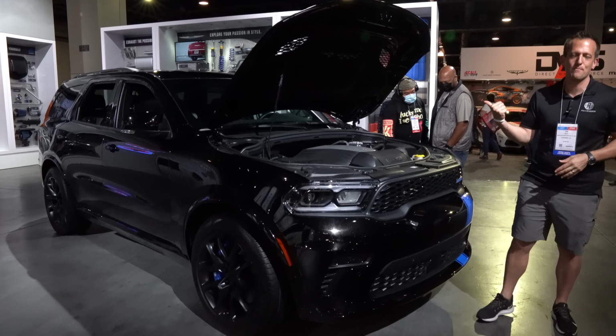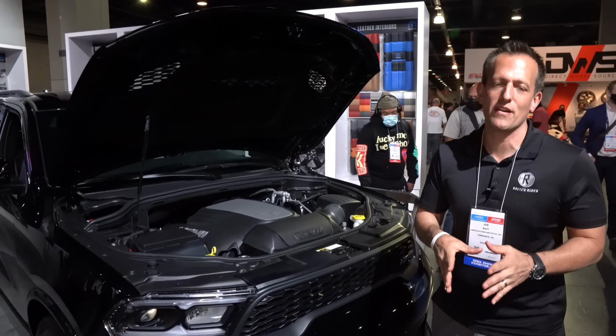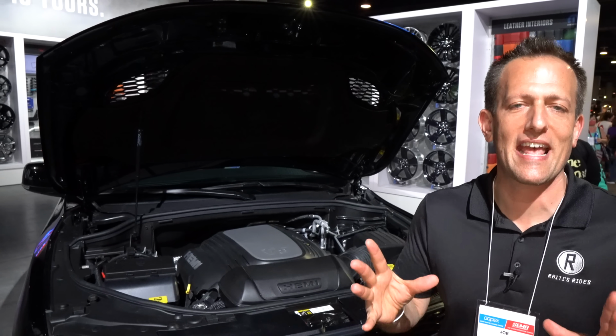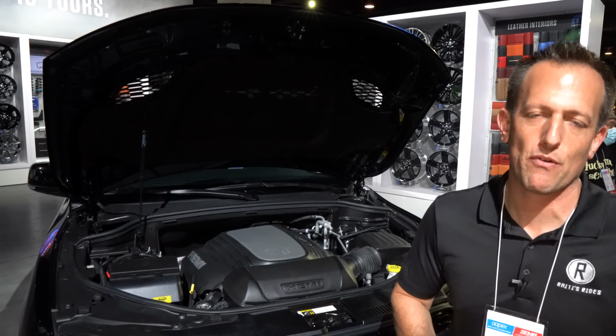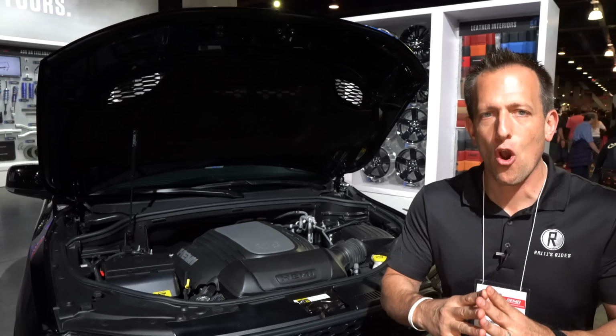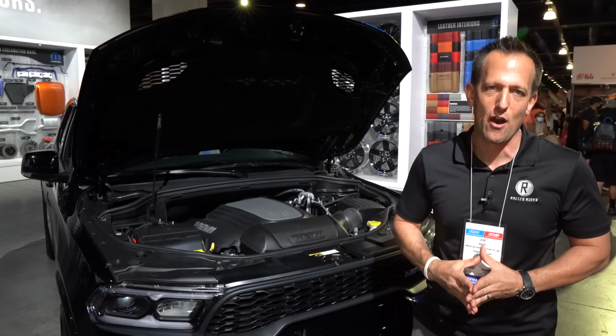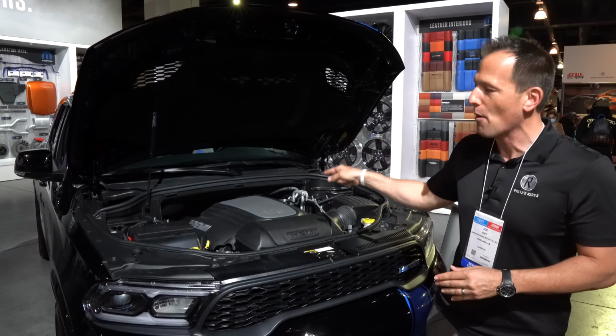All right, guys, we got the hood popped on this Durango Mopar Edition. The great news is you don't have to worry about a turbocharged engine or anything like that. You're gonna get naturally aspirated V8 power. And like I said, you could go many different ways with your Durango choice, all the way up to the Hellcat with 710 horsepower. But what do we have?